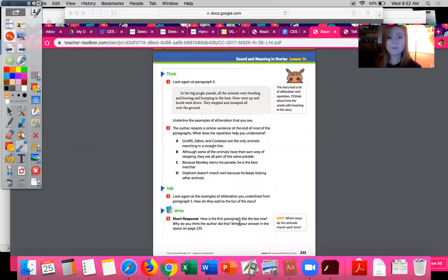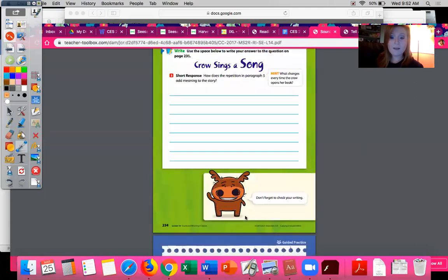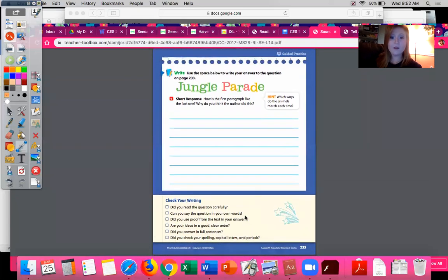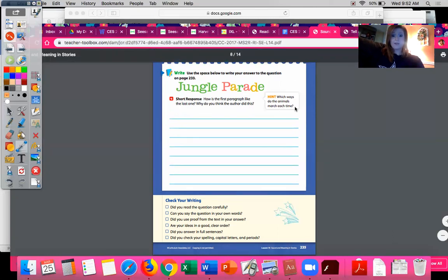How is the first paragraph like the last one? Why do you think the author did this? And you're going to write the answer to that on page 235 right here, where it says Jungle Parade, and it has the same exact prompt at the top. How is the first paragraph like the last one? Why do you think the author did this? And it gives you a hint. Which ways do the animals march each time? There's a hint right there.